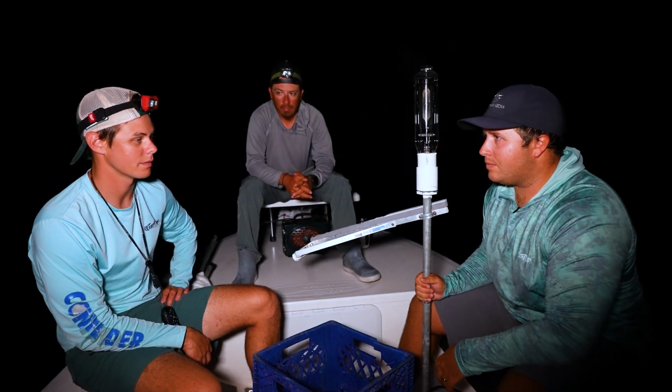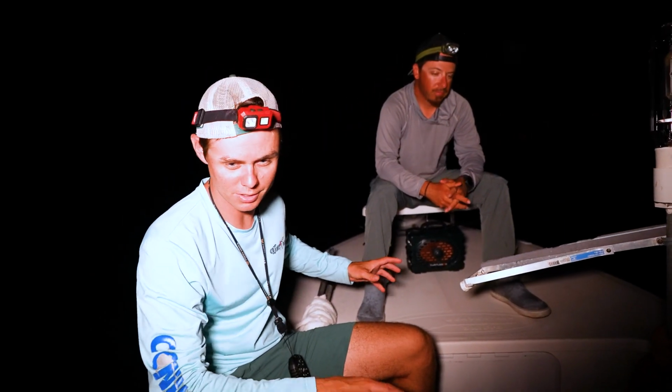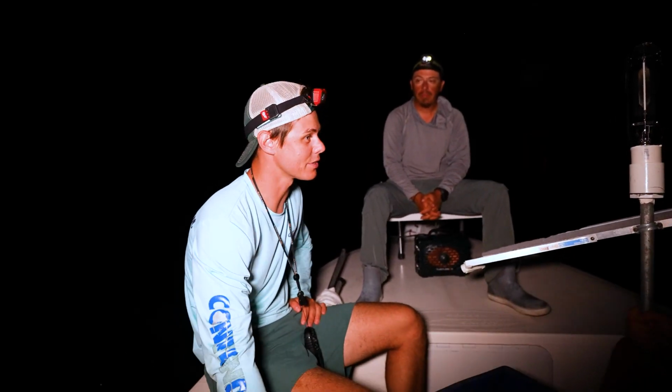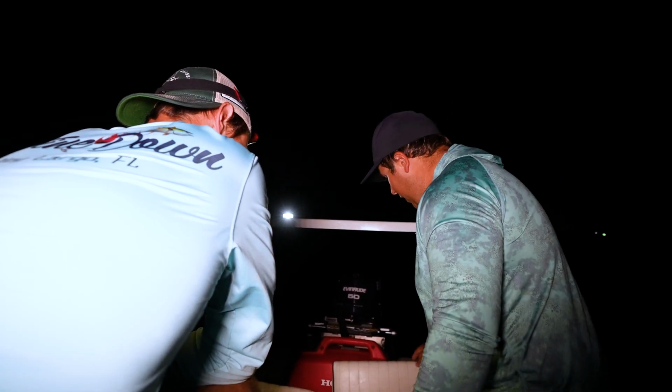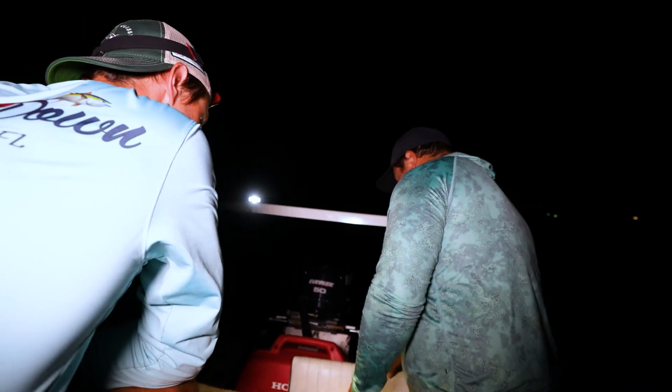What do we gotta do? Well, you gotta put that light together, hook everything to the generator. We also have a ballast for the light. There's like a whole process. All right, well, let's start doing it. Main key right here is getting our generator set up, and we've got it all ready to go. So we're gonna crank her on up now.